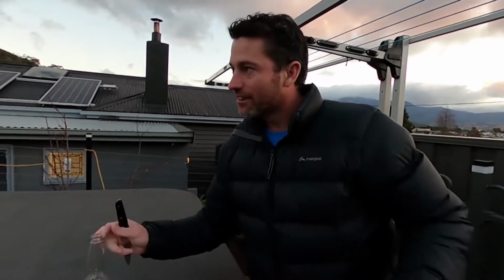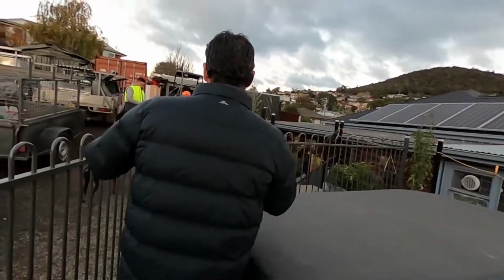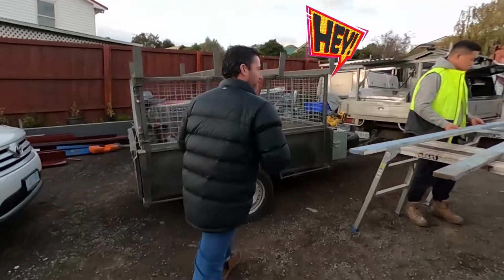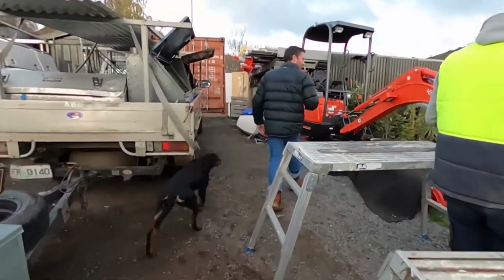Let's go get some potatoes. I know there's some potatoes up there somewhere. Let's go have a look. Mind the workers. All good there, Cobber?